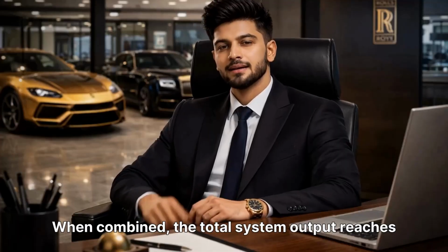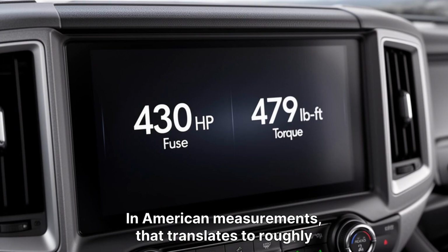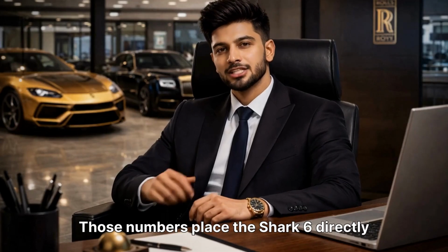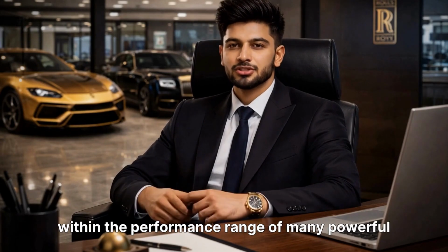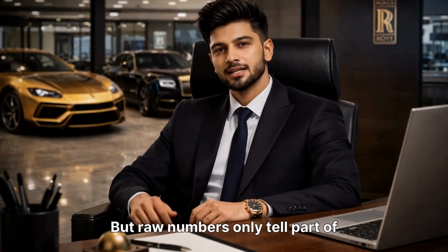When combined, the total system output reaches about 321 kilowatts. In American measurements, that translates to roughly 430 horsepower and approximately 479 pound-feet of torque. Those numbers place the Shark 6 directly within the performance range of many powerful full-size pickups. But raw numbers only tell part of the story.